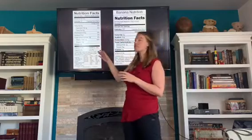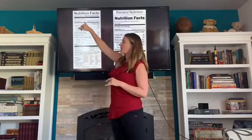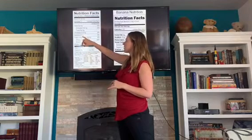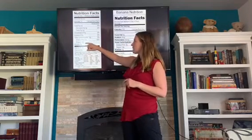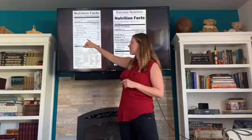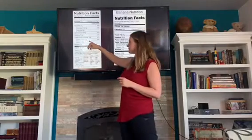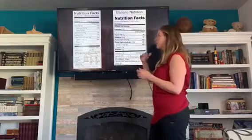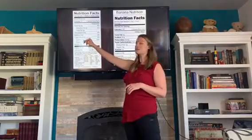Now, if we look at this nutrition label, the medium-sized apple has about 70 calories, 0 fat, 0 cholesterol, 0 sodium, 19 grams of carbohydrates with 3 grams of total fiber, and 14 grams of sugar. So it's not too bad. Your glycemic load would be about 16 grams.